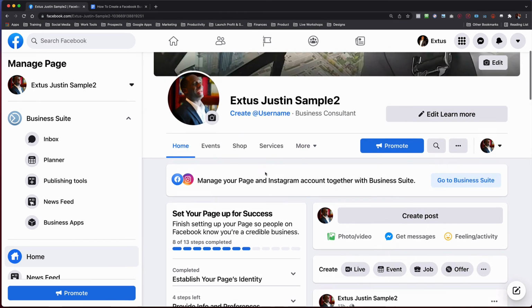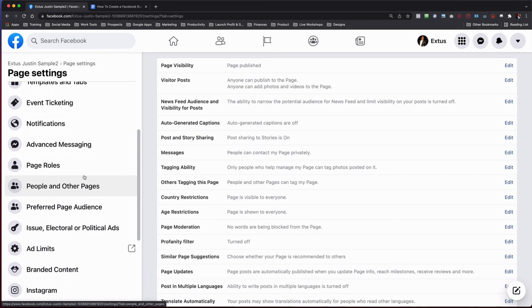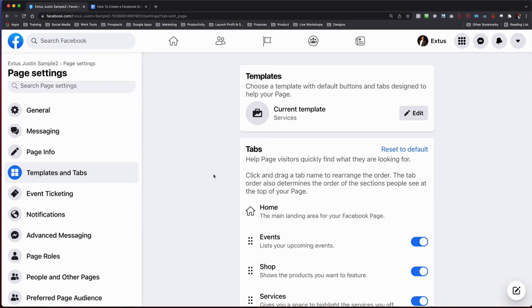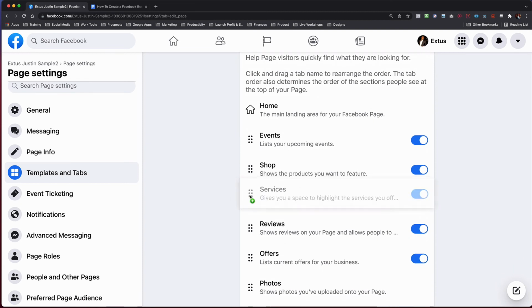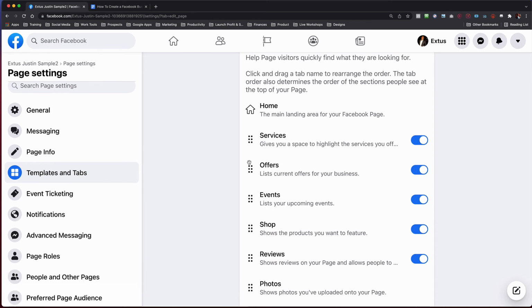As you can see right now, we have these tabs right here, and we have them in a specific order. If we wanted to change them around, we would go back to the settings, and then go to templates and tabs again. This is where we could move them around. If I wanted services first and then offers second and so forth, I could move them around and it changes on the page I was just on.